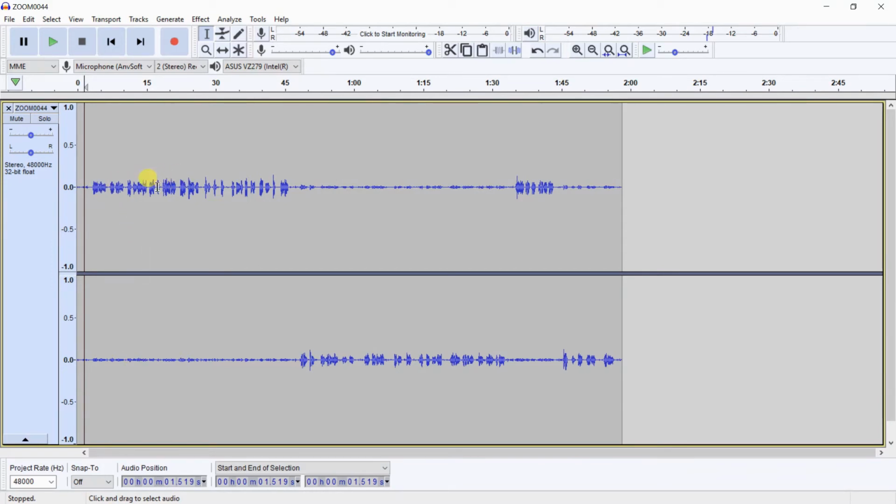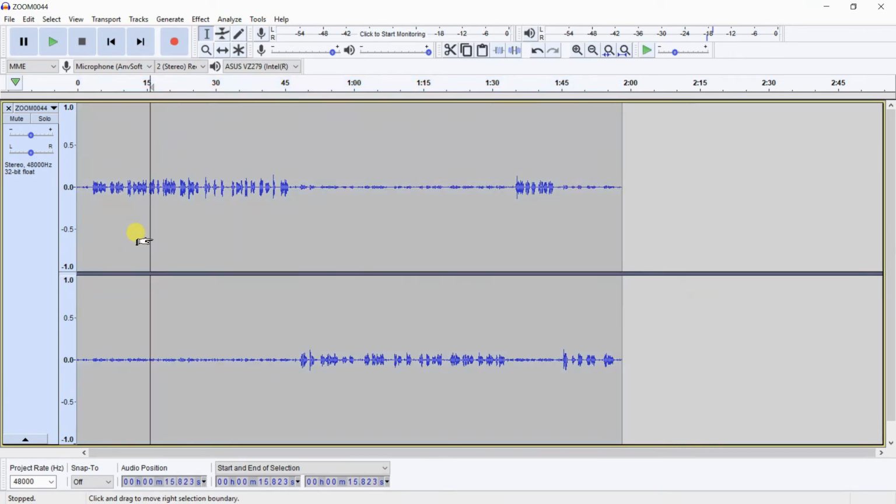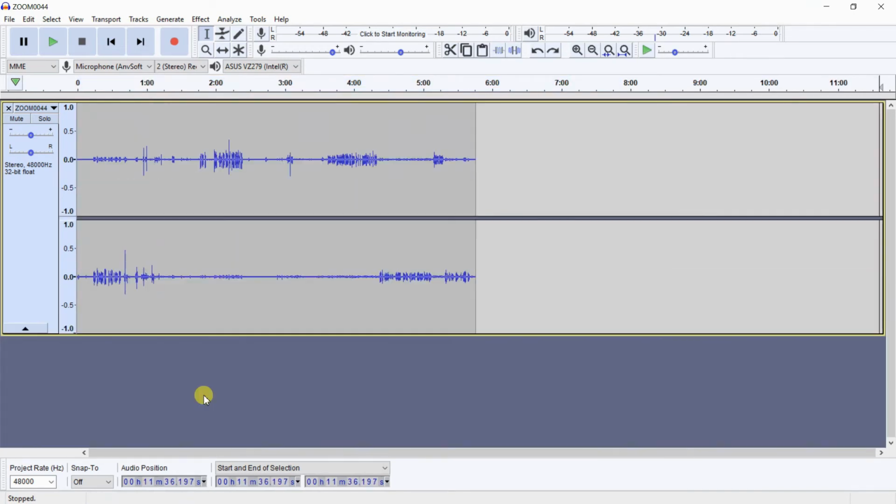select some items in Audacity to make it happen. Otherwise, if you double-click to select all of it, it selects both the left and right track. So let's take that off. And what you do to be able to edit each track separately, click on Menu.